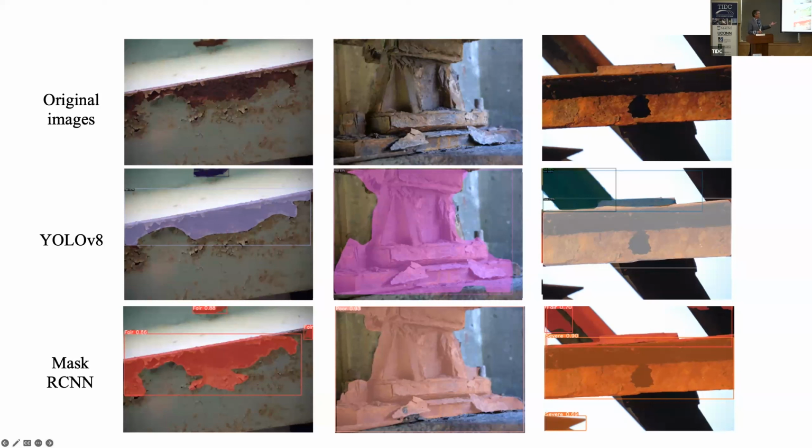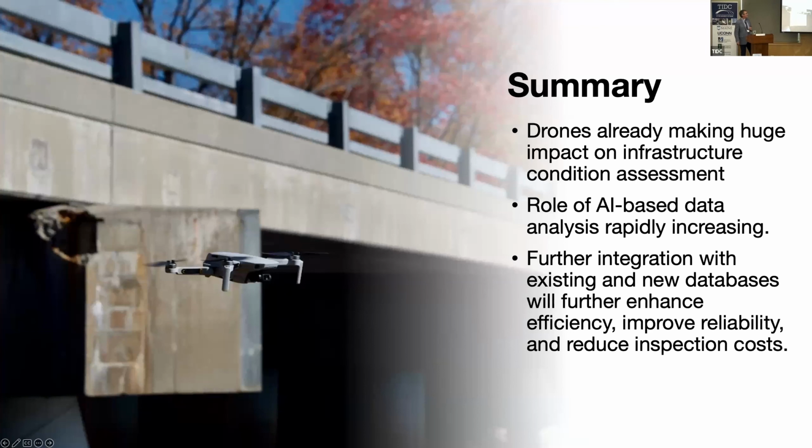So the next step here: the algorithm is quite successful, but now we've got to be able to integrate it into the protocols for the bridge management systems and data management systems. So in that whirlwind, no pun intended, tour, hopefully I showed that drones are already making a big impact on infrastructure.